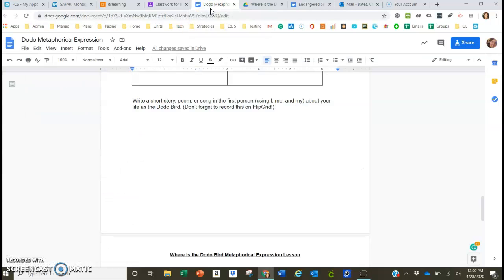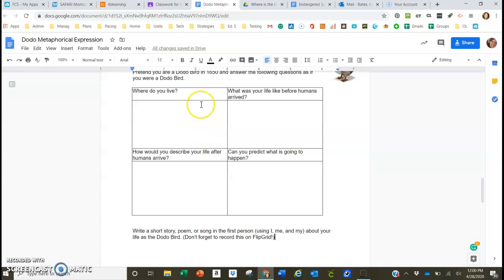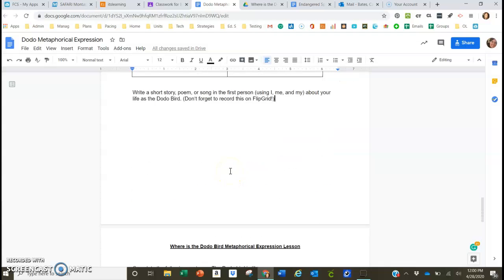I think it'll be really fun for us to be able to watch them. So with your story, poem, or song, I really want you to think about how you can use creative language, how you can maybe make us laugh. You can use a little bit of humor. You can make it more factual, where you have real information. But remember, it's more of like a narrative writing. So you are pretending as if you are the dodo bird. You can use these 4 questions to help you.